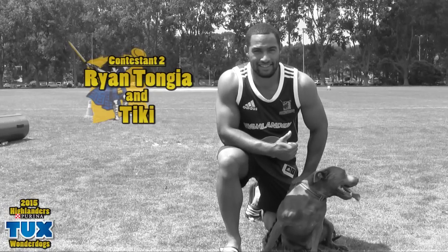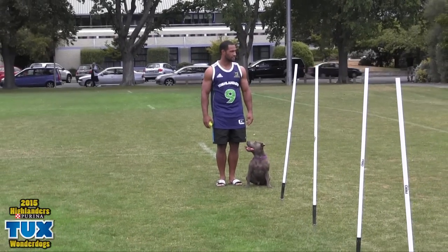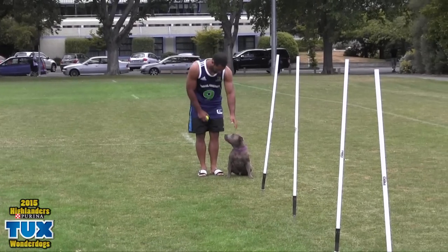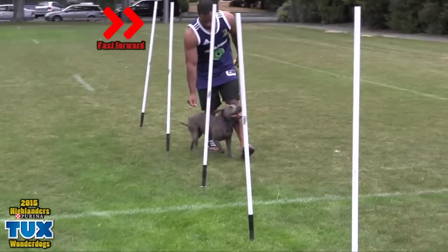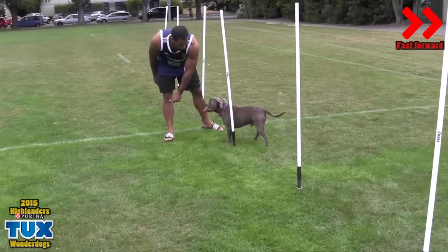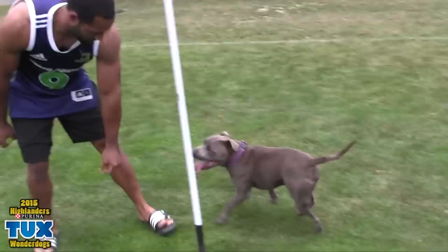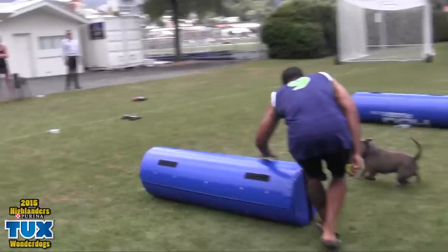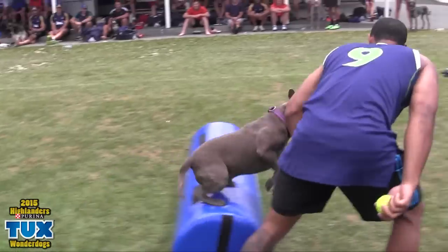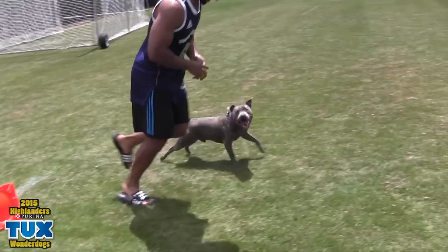Up next is Ryan Tongia and his dog Tiki. Fresh out of the Hawke's Bay as well, English Staffy. Some sort of grey, smoky, ash colour. The English Staffy's been a popular choice today. Another breed. Unsure of the technique around the poles here. Good pace over the tackle bags. Good pace, but missed one. Yes, good. The old tap on the bag seems to be working. Cutting corners. Lovely. Round the corner.